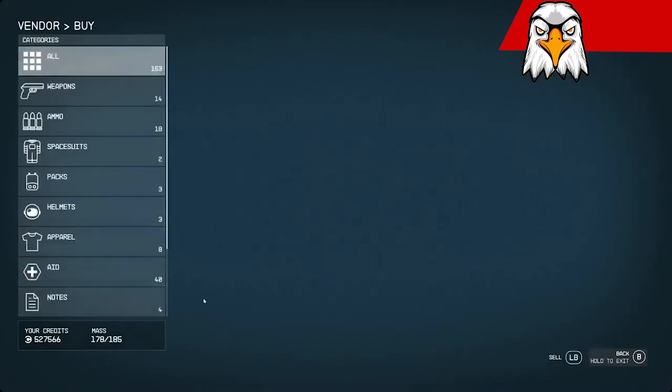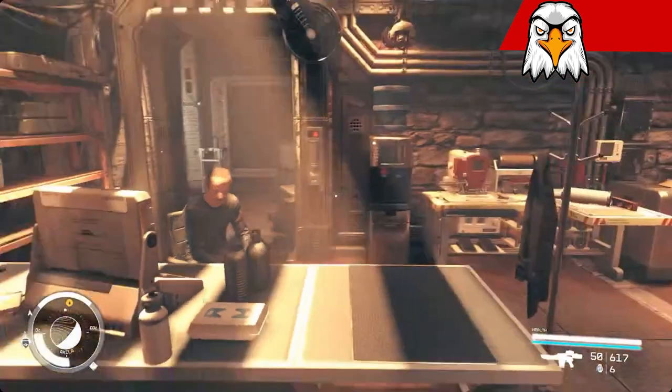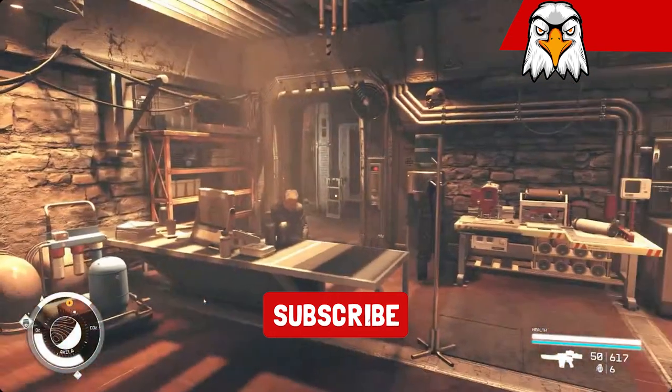Like I said, you are also able to get ship parts by destroying other ships, but I feel like this is just a faster and more efficient way of getting ship parts, in my opinion.